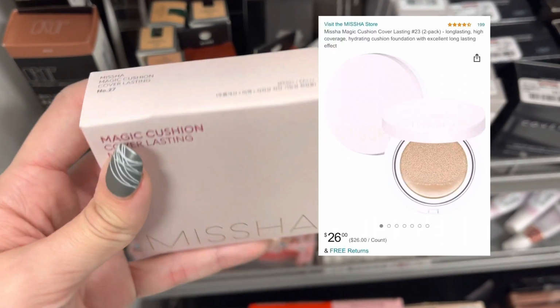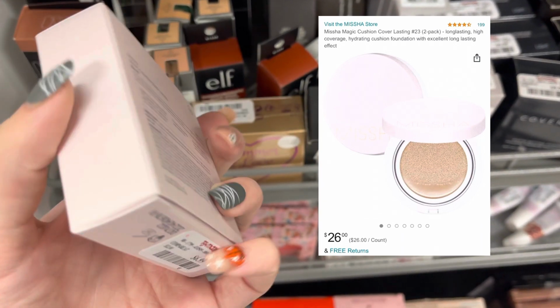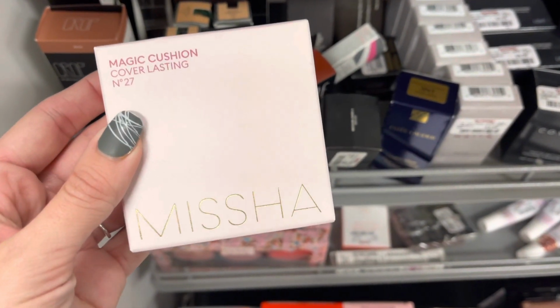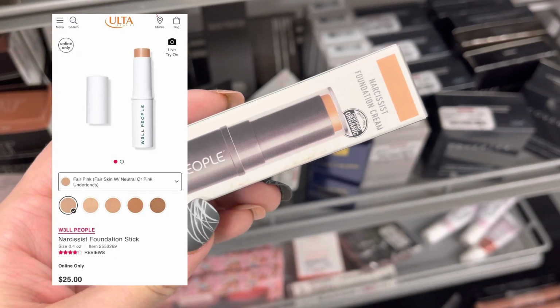Now we do kind of have a newer brand I've not seen really at TJ Maxx. I'm not really familiar with this brand, but it was only $6.99, and it was like a cushion like highlighter.